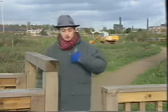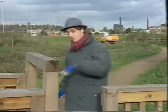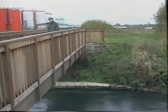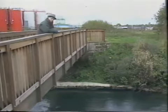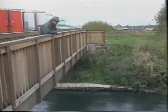But if I want to get through, I go through there. And people in wheelchairs, because they're low enough, go this way. Right the way round. And over the bridge. Well, that's weird. The water's flowing so fast under the bridge, it makes me feel as though I'm moving.